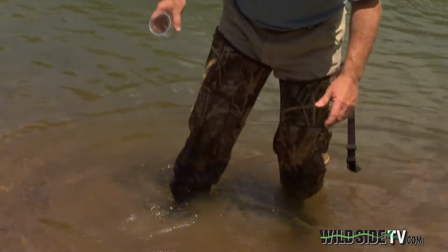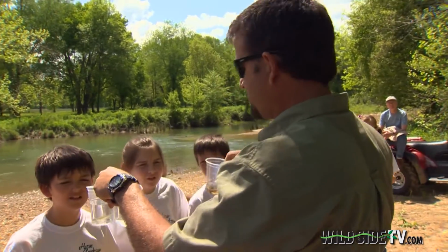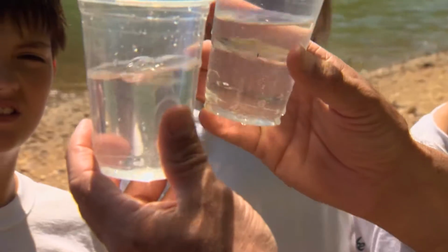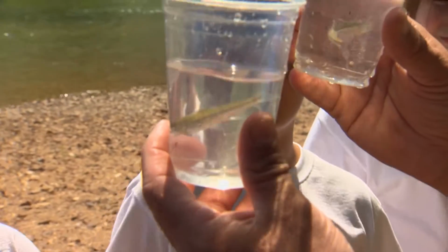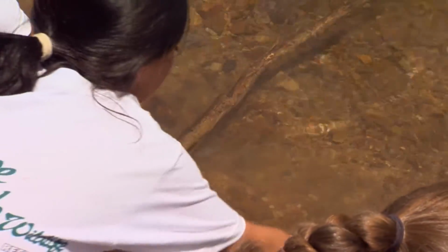They also learn how to test the water biologically. Fish are very important for a stream and the ecology of a stream. Fish are going to be there a long time, so they're very susceptible to pollution, erosion. What do fish eat, anybody? In the water? Bugs. Bugs.